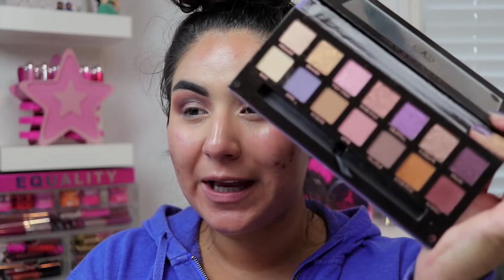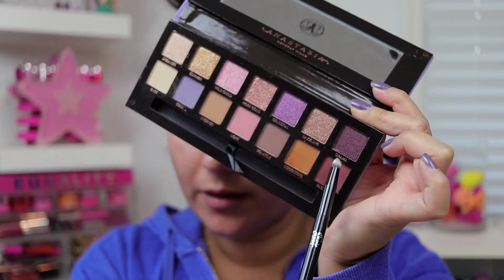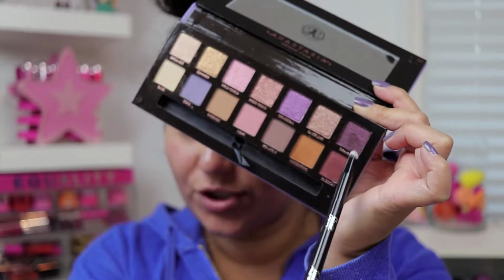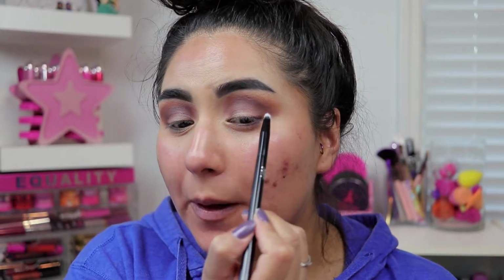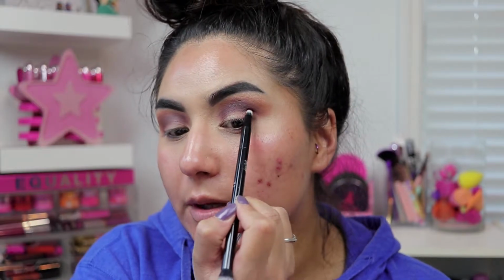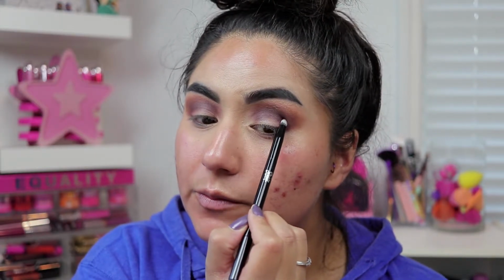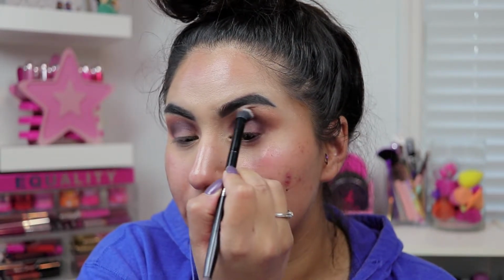So I know people don't like shimmers in the crease, but I'm going to go into Drama. That's like that super pretty plum shaded one, and I'm going to blend that into the crease right below Eccentric. Is that what it is? No, it's Passion. Right below Passion. What are you looking at, Desmond? I'll blend that out.